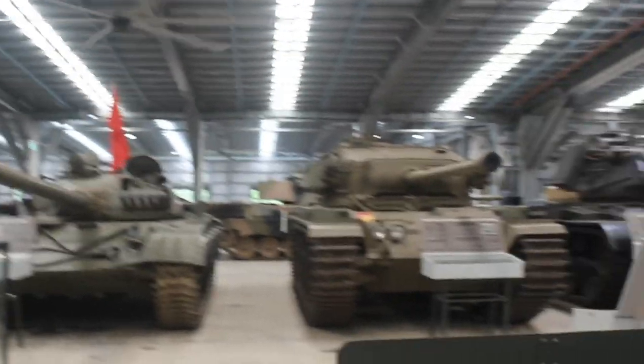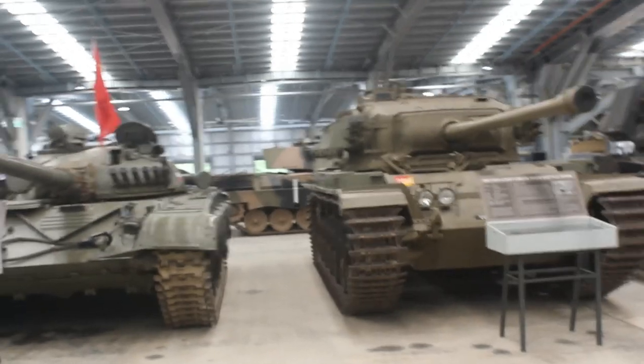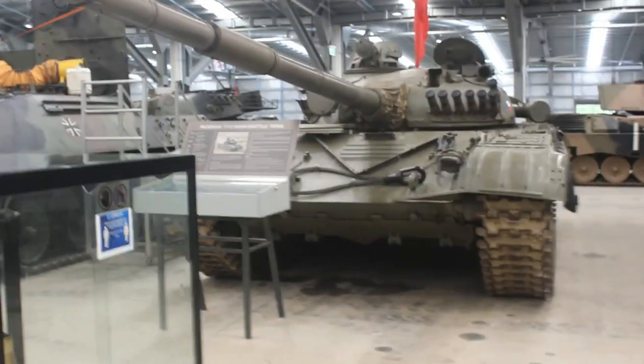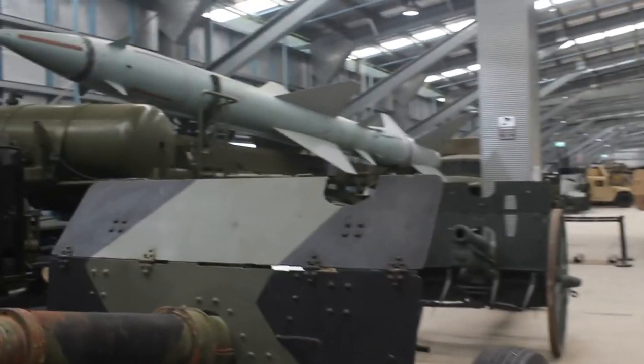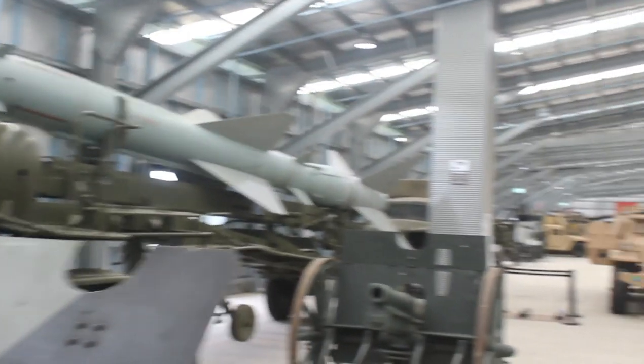The only thing sort of missing here is probably a modern main battle tank like an M1 Abrams, or you know, something unobtainable. I mean, a T-72 is still pretty modern. So yeah, I'm just going to keep on going. I've been here a few hours now. Didn't expect to be here so long, but it's been so much fun. There's so many new things to discover and to film and take some detailed photos.